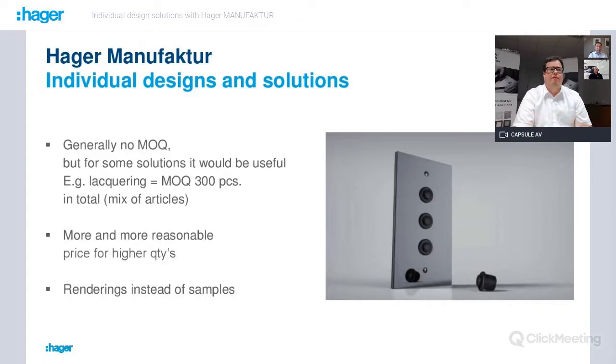Very often we have also the question about the minimum order quantity. For Manufaktur, generally, we have no minimum order quantity. So we really start with one piece if it's required. Let's say if you have a quantity up to 10 or 20 pieces, the price will become very quickly very reasonable, so clear, nearly to standard range.